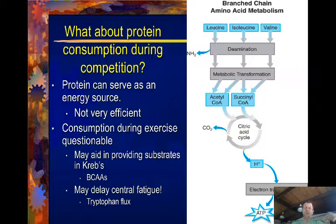First, depending on the type of training, the duration especially, it can provide those substrates for the Krebs cycle to help with oxidative metabolism, right? So it helps the breakdown of fats and carbohydrates aerobically. Those especially are the branched chain amino acids. They will help the Krebs cycle spin. So that's one way that amino acids during exercise or protein during exercise can help.